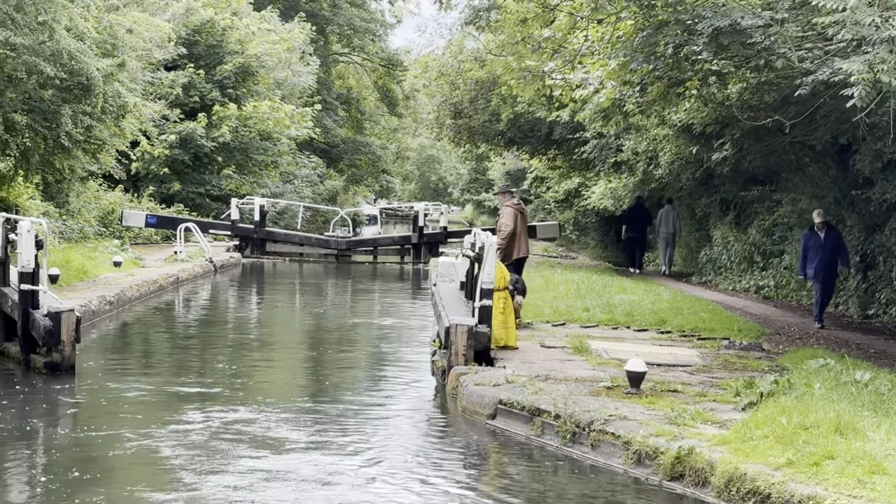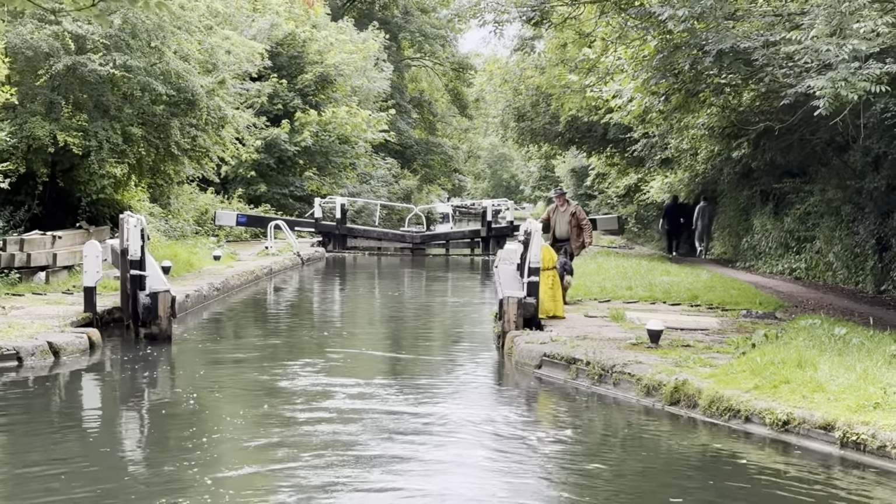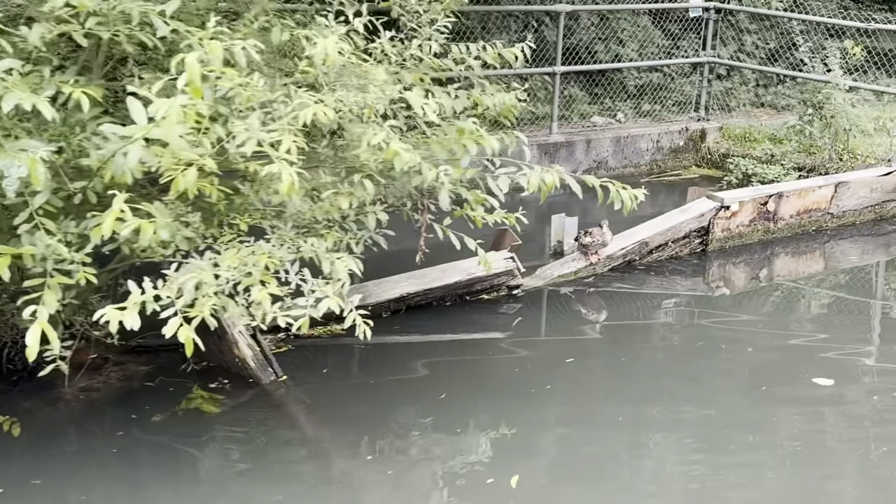Being helped through the lock by that guy in a hat and brown coat. He's lived on a boat for 50 years. One duck.